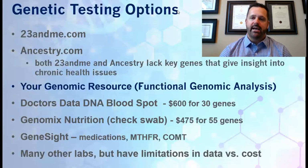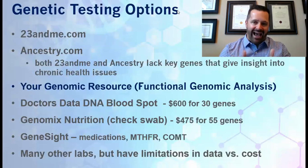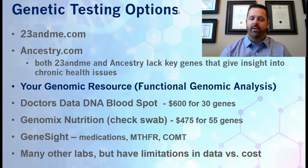Big picture with this is understanding how your genetics plays into your chronic health issues is so invaluable because it gives us the roadmap of how your specific biochemistry works for you, the individual, okay? And so we don't get into putting people in cookie cutter protocols with this. We understand your specific biochemistry, that roadmap, and specifically where the highway narrows down, where there's a higher genetic likelihood of where the road can narrow down, creating a lot of congestion and traffic, which then leads to the symptoms that we experience day in, day out.